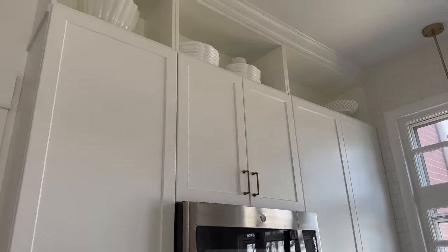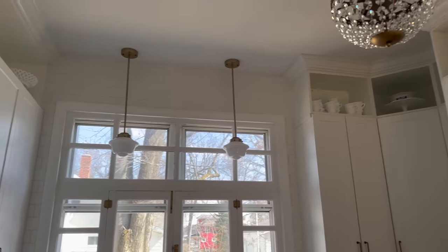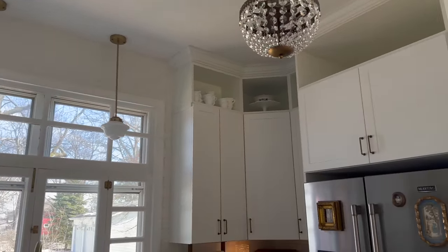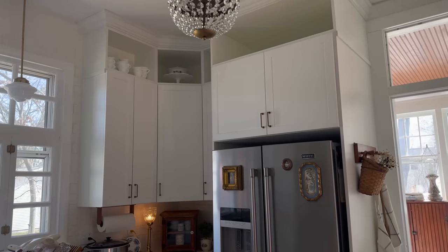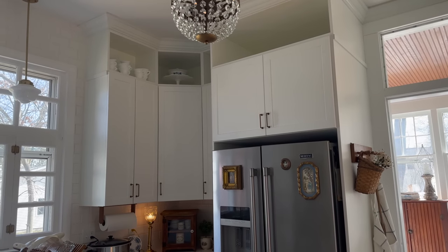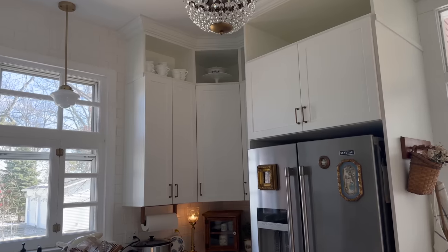I never know what to put up there. I'm hoping to have some doors made soon, waiting for my dad to help me with that project. And we'll put some glass doors up there, and then I can keep things up there like my milk glass, but it'll just look a little more intentional, I think.